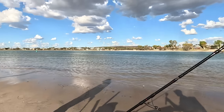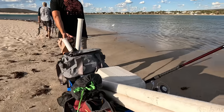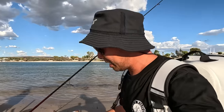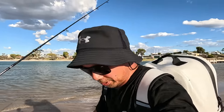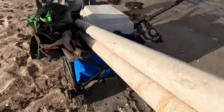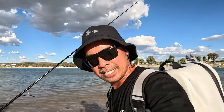Today's episode, we've got Mick here, we've got Enzo right up the front. We've got the beach cart. We're going for some Mulloway. It's about 38 degrees right now. We're trying to push this cart through this soft sand, fully loaded up, full of mullet in there. I'm going to get this beautiful slob on camera for you.